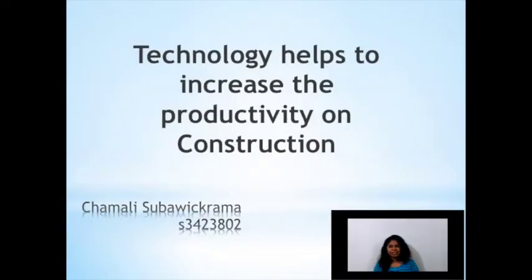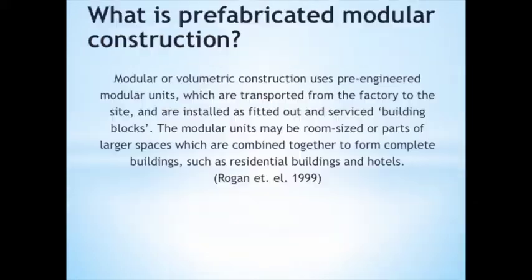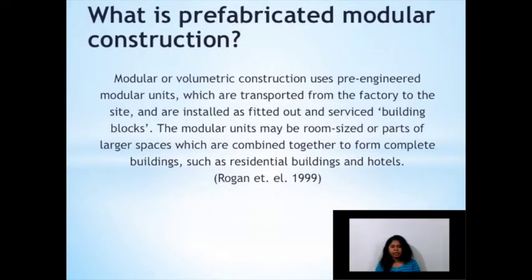My argument is that technology helps to increase the productivity on construction sites. For instance, the use of prefabricated modular technology increases the productivity and enhances the overall quality of the construction process. According to Rogan et al. 1999, prefabricated modular construction, defined as modular or volumetric construction, uses pre-engineered modular units which are transported from the factory to the site and are installed as fitted out and serviced building blocks. The modular units may be room-sized or parts of larger spaces which are combined together to form complete buildings such as residential buildings and hotels.